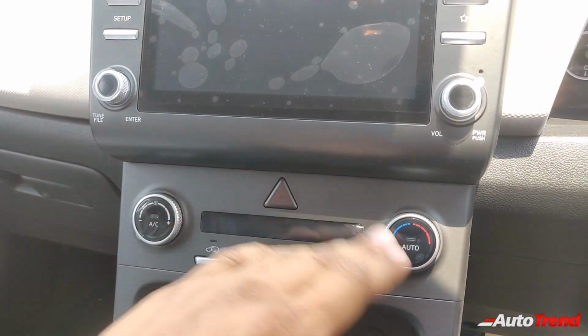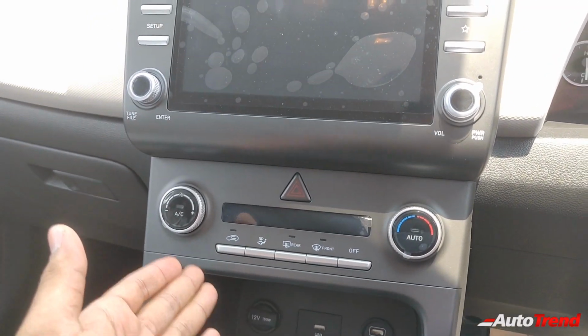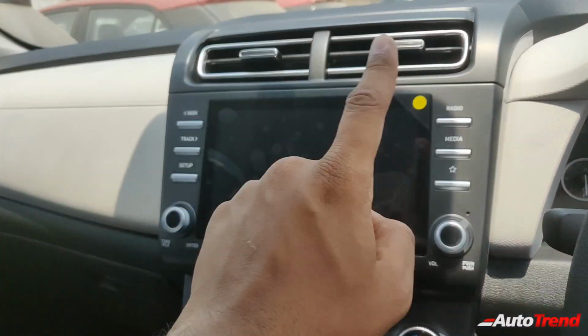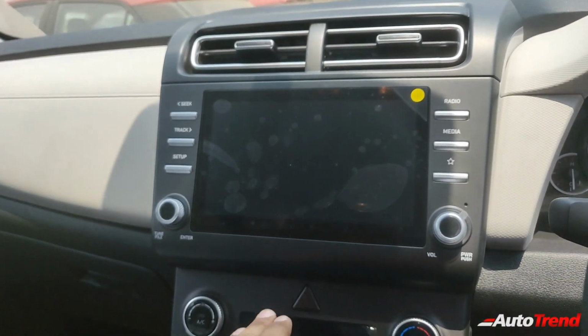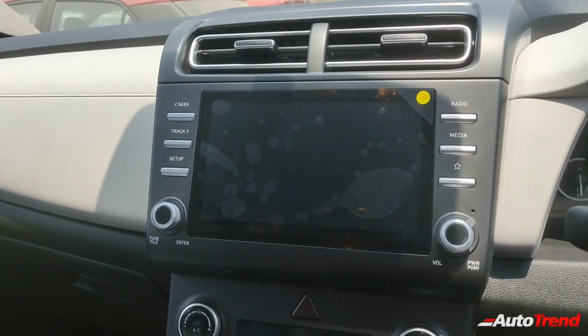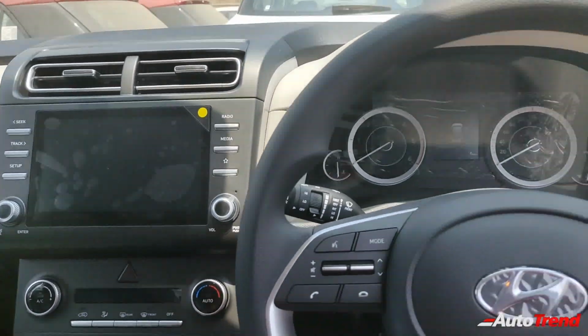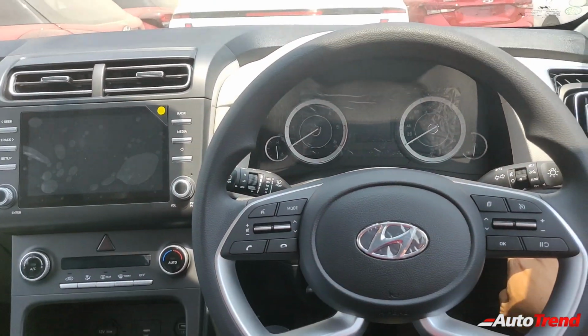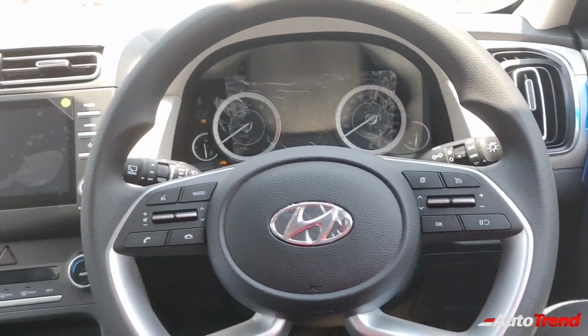However, you get automatic climate control from the S variant itself, which is really very helpful, along with rear AC vents. Coming to the center console, of course, you do not get the large 10.25 touchscreen system. This here is an 8-inch touchscreen system. Let me just turn on the ignition of this car to check out the infotainment system. So let me just press the button.